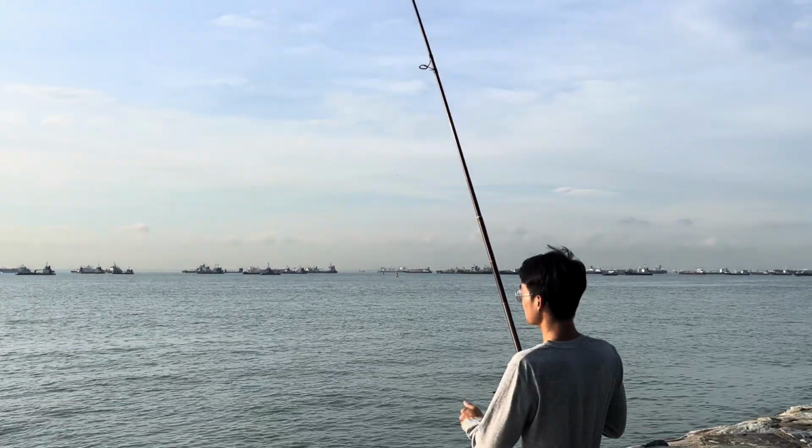Alright guys, so that was a malong, and that eel had been there for quite a while. We were watching the rod tip wiggle for very long. So that was the only bite in the morning. Now that was our last cast, so now we're going to pack up.